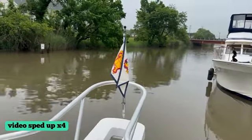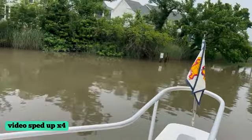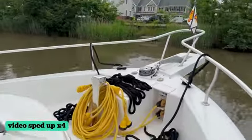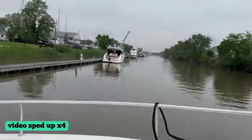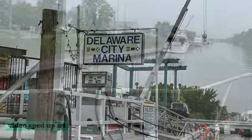Basically, he takes your stern lines and holds your boat as he lets the current naturally swing you around. Here we go. Once Cool Beans was turned around, I threw him the midship and bow lines and he secured us to the dock.